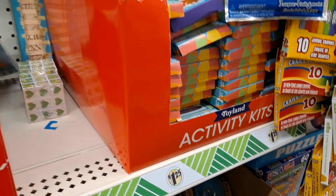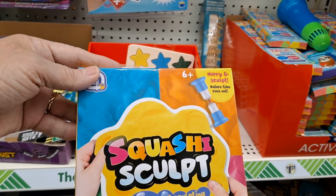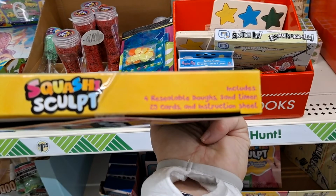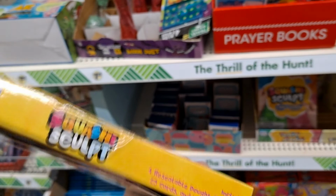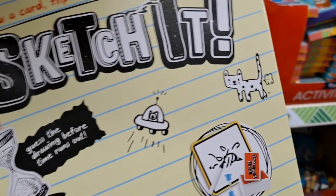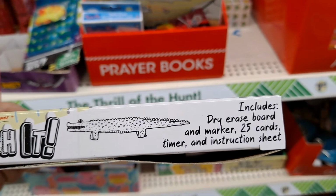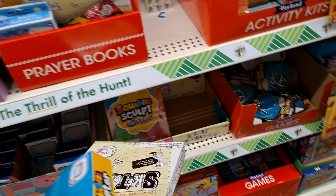Oh, Squishy Sculpt, a game of sculpting charades. It's got the instructions for reusable doughs, a sand timer, 25 cards, and an instructions sheet. What's this one here? Sketch It. This has one dry erase board and a marker, 25 cards, and an instruction sheet. Oh, wow, those are kind of cute games. Those are adorable.